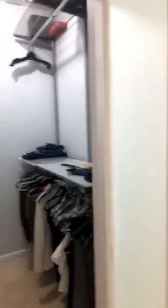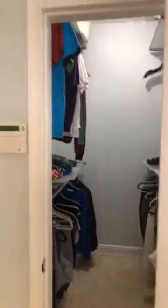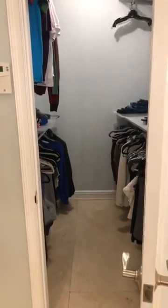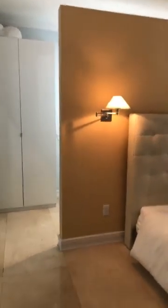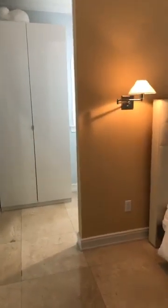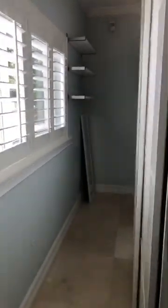So let me show you. This would be the first walk-in closet for this room. Very spacious, built out. Very comfortable. And then behind that wall, which is a very clever feature if you ask me, behind this wall we have the second closet. Again, built out, lots of light, very beautiful.